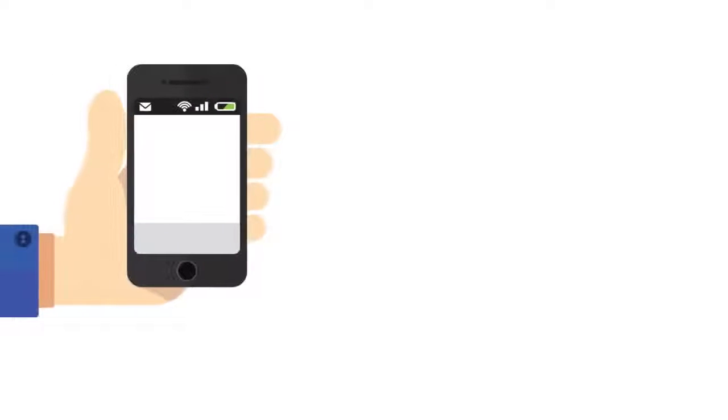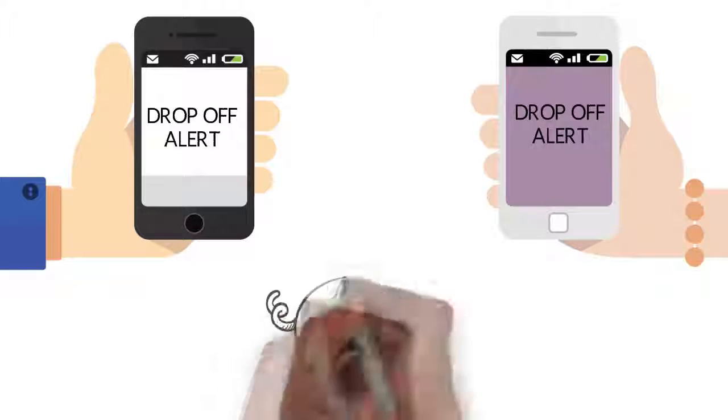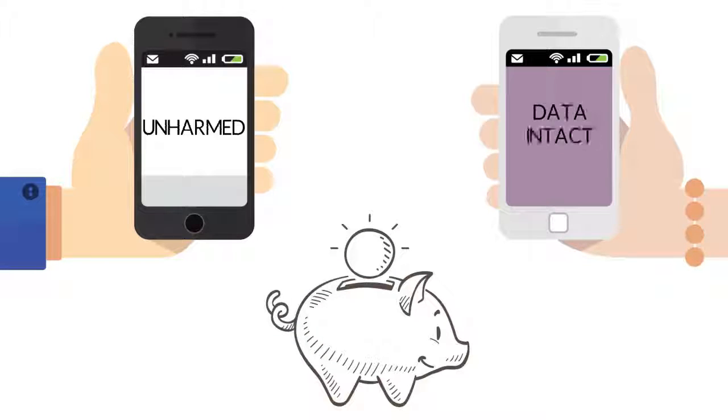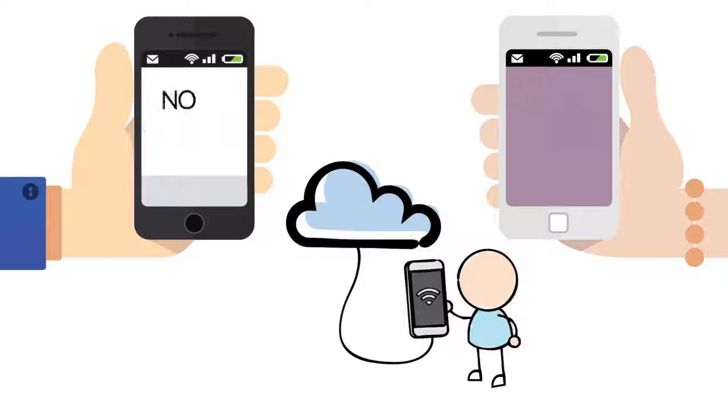The customer with the Manager app will be immediately alerted once the device has been dropped off and simply has to pay a small fee to the authorized drop zone to recover the device, unharmed, with all its data intact. Keep your family and company data safe! Now you can!